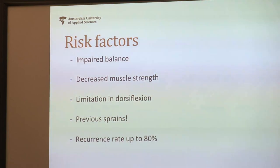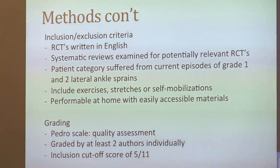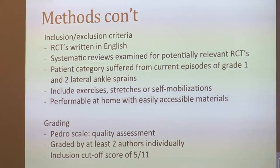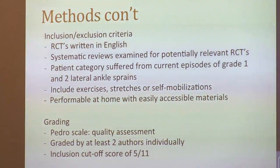Thank you, Jessica. We conducted a systematic review of the literature using PubMed and the Cochrane Library. As you can see here, we built up some keywords in order to make our search string. When selecting articles, we only included RCTs written in English. We also looked through systematic reviews to see if any relevant RCTs came up. The test subjects had to be suffering from a current episode of grade 1 or 2 lateral ankle sprain. We included articles with exercises, stretches, or self-mobilizations that could be performed at home with easily accessible materials.